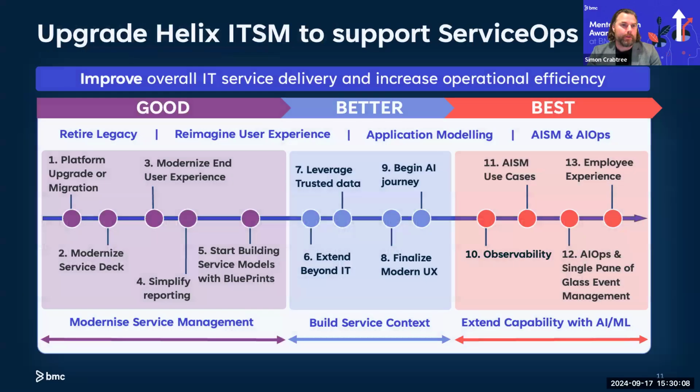Good really focuses on modernizing your service management experience today. That could be either deploying Helix if you're a new logo customer to BMC, or it could be migrating and upgrading your Helix platform on our SaaS platform. It can be modernizing that service desk, modernizing the end user experience using technologies like digital workplace, smart IT, and progressive views from a service desk agent perspective. It can be starting to work with dashboards instead of the older legacy smart reporting.